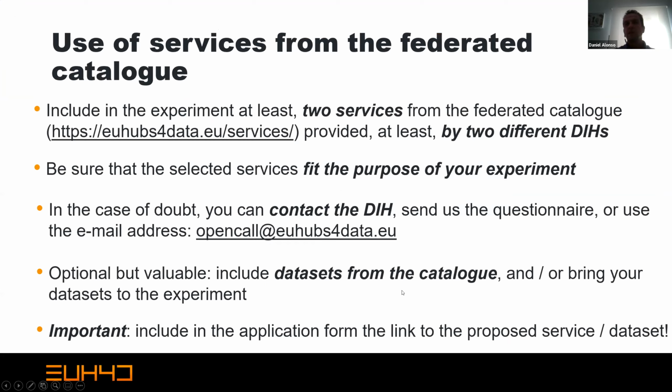Also important, as I mentioned before, it is valuable to include data sets from the catalog, but it's also important if you bring your own data sets to experiment. Because at the end of the day, and I will mention this later on, if we want to contribute to these European common data spaces, what we want to do is to mobilize data, either data from our catalog or data from your own catalog or your own assets. So again, it is optional, but it's valuable for the experiment.